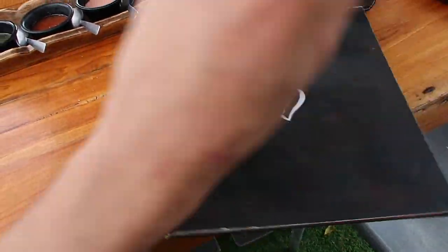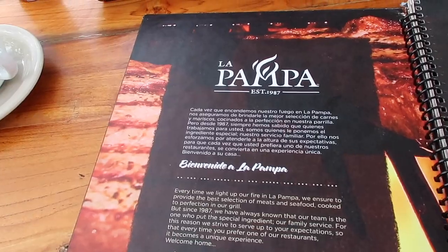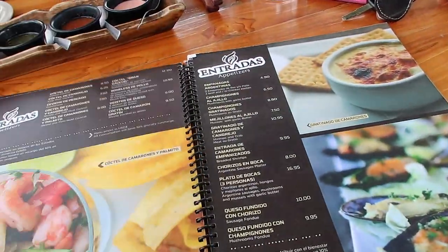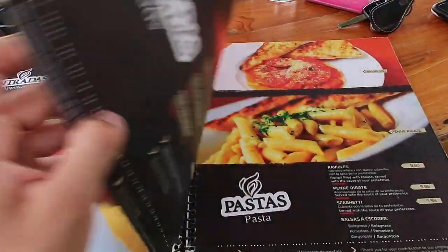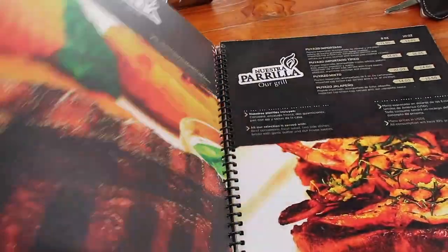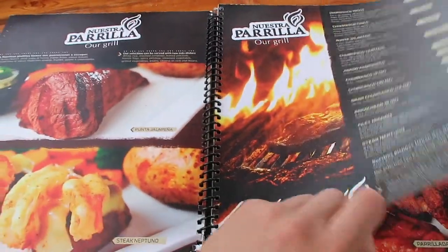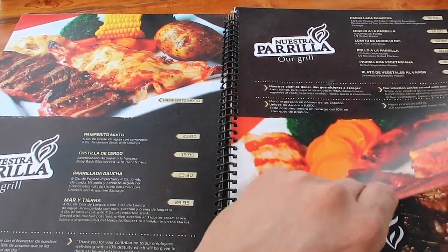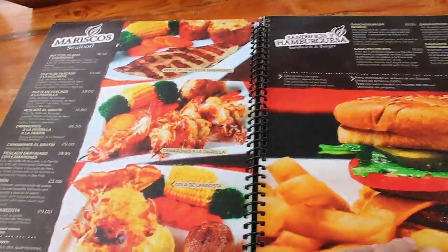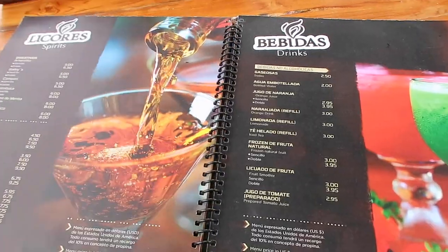Like I always do, I'm gonna show you the menu, the name of the place, La Pampa, since 1987. This actually is an Argentinian restaurant, not a Salvadorian restaurant, but it took off here pretty popularly. So you can get all kinds of barbecued steaks, chicken, pretty much, I wanna say American food, but done in a Latino kind of way. Seafood. Let's see, yeah, here's seafood, hamburgers. Of course you can get drinks, we just ordered beer.